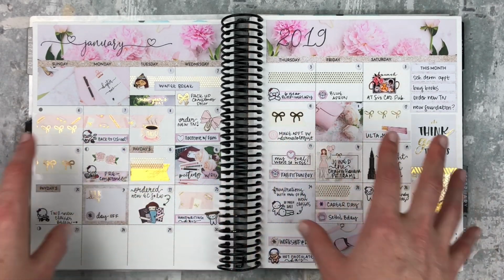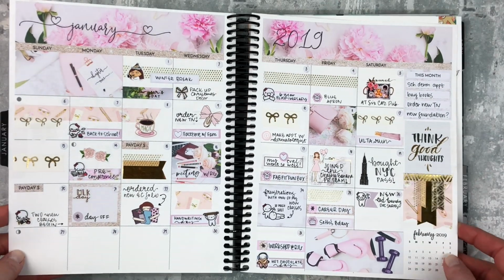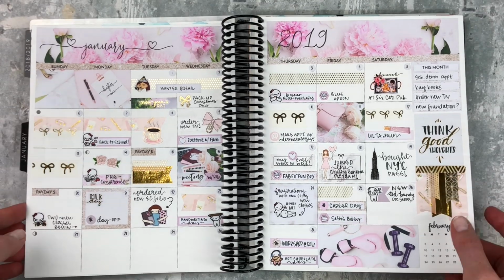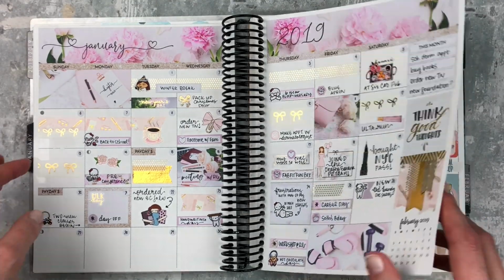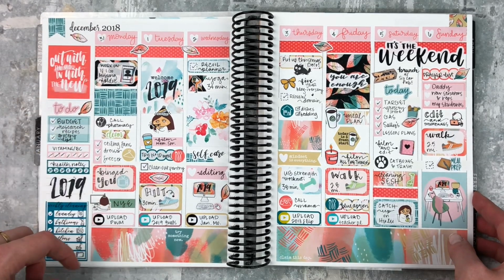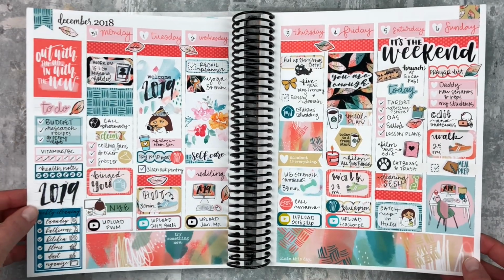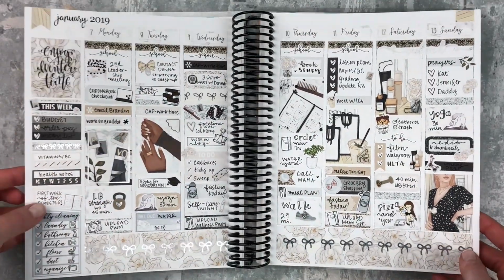But this is a sample of how I do my monthly spreads. So I usually do a little bit of back planning along with the pre-planning, but I really enjoy doing these memory spreads throughout the month. I think they're really cute when they turn out. And then my weekly spreads are kind of plan-as-I-go style. I do pre-plan, but I just plan what I know and then I fill in as the week goes on. But I love this format. This is the perfect format for me at the moment.